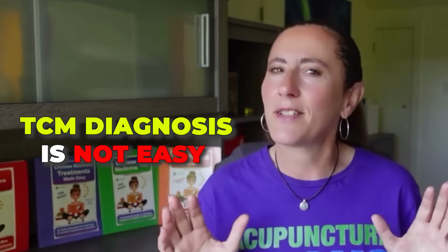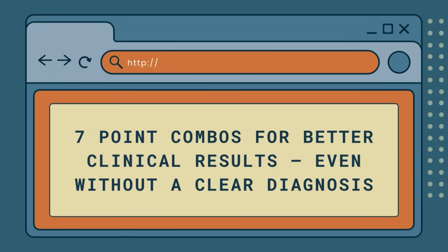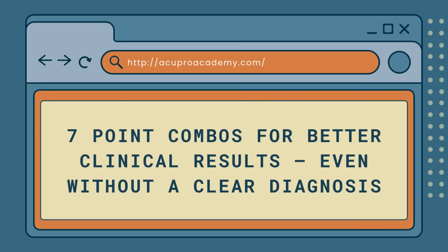TCM diagnosis is not easy, and sometimes we need little tricks and tips to help us get great results in practice when we are stuck with our TCM diagnosis. This is why today I am going to share with you the 7 most powerful acupuncture point combos I use in clinic over and over again to get effective results even when I'm not really sure of my TCM diagnosis. You know that one of these combos is going to be the 4 gates, but the other ones might surprise you. Are you ready? Let's go.